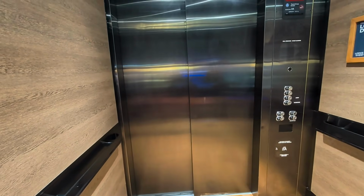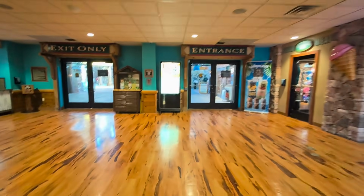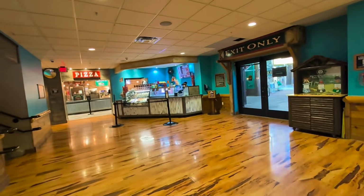So yeah, I don't consider food to be the greatest aspect of Great Wolf Lodge, but there are lots of options that your kids will definitely eat.